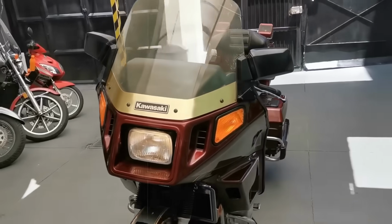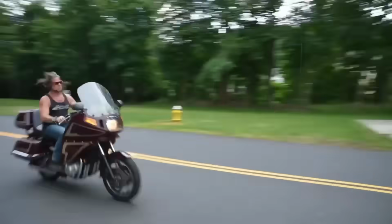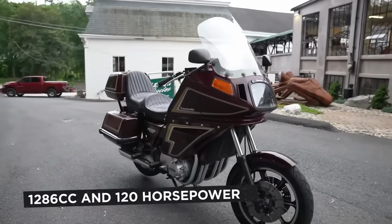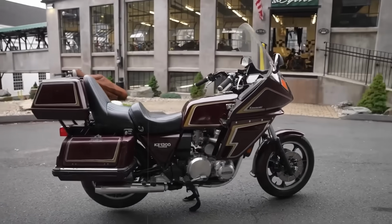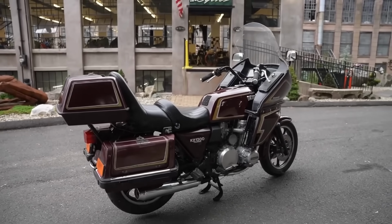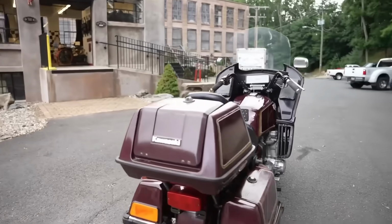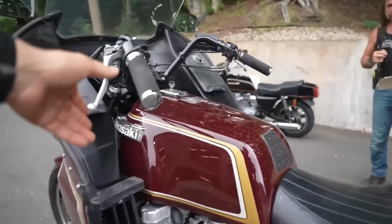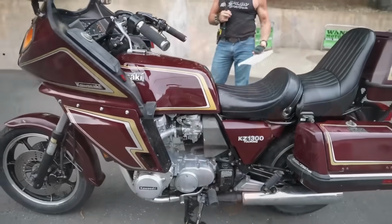The ideal tourer, until it's not. It may run smooth like melted butter sliding down the hood of a Cadillac due to its inline six-cylinder, with over 1,286 cubic centimeters and 120 horsepower. But it added so much weight, the bike handled like a runaway upright piano. At nearly 800 pounds wet, this beast was less Voyager, more cargo freighter. It's like putting a jet engine on a lawnmower. You don't ride a ZN1300, you captain it. It is so massive that turning is quite difficult.